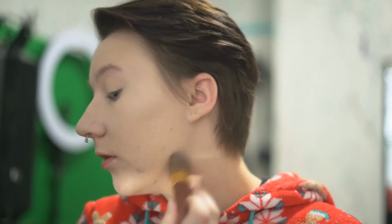So next I put some powder on to kind of plug those pores and dry the foundation a little. I know I'm not an expert on makeup, so this is just what I do. Perfect. Now what I'm gonna do is curl my lashes.